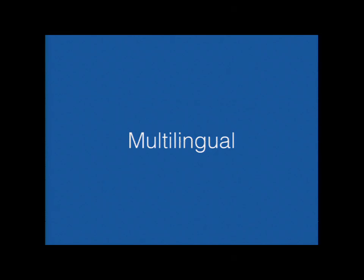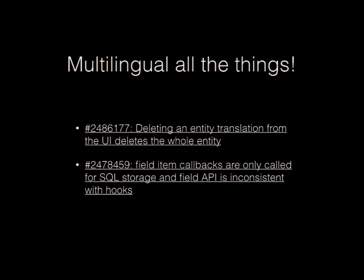Multilingual is another area where there's a couple of issues, pretty much rooted from the same thing. So those are those. I'm going to post these slides after, so don't bother writing down any node IDs unless you want to really impress people at trivia night. Yeah, good old 2486177, man, that's the drag.